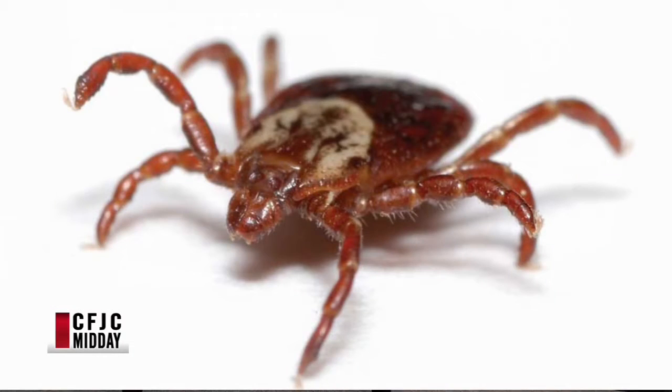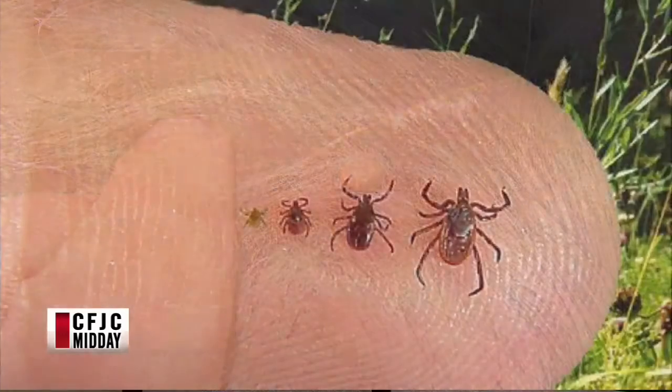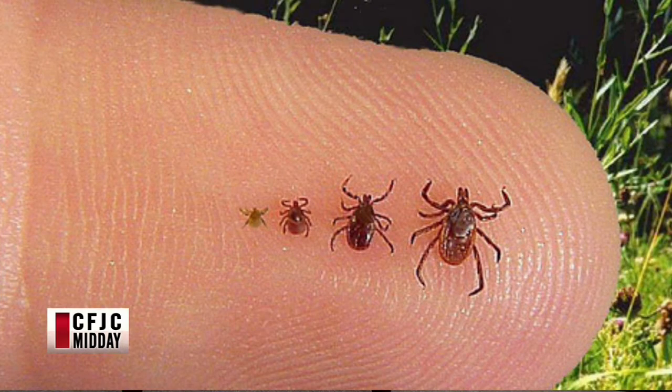Let's take a look at these lovely ticks. We've aired these types of pictures before. They're not the prettiest little guys, but they are out there, and Kamloops definitely has the backcountry that provides a lot of these and can be a problem. So we're just looking at the various sizes of them. Of course, when they're engorged with blood, they blow up to be big and fat.